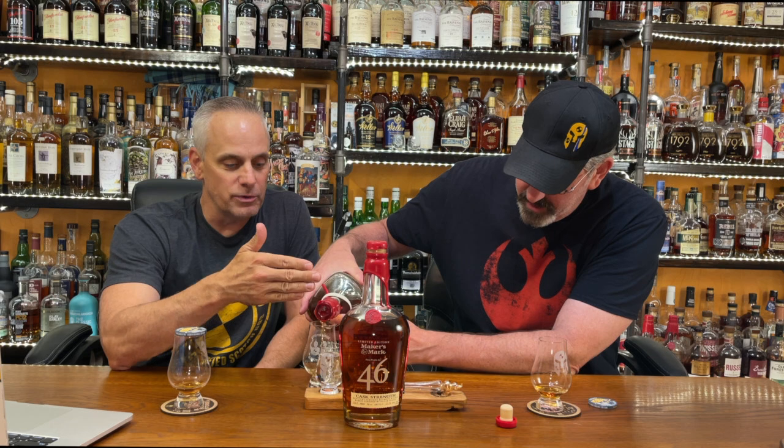So let's look at the Maker's Mark. Actually, let's go through real quick, though. Do we want to score this before we do this? Yes, we should. Watch out. I added a drop of water to mine. I liked it. It didn't hurt. Me too. Didn't change it a bit. It's all still there. Let me check again just real quick. That's a tight cork. Like a drum.